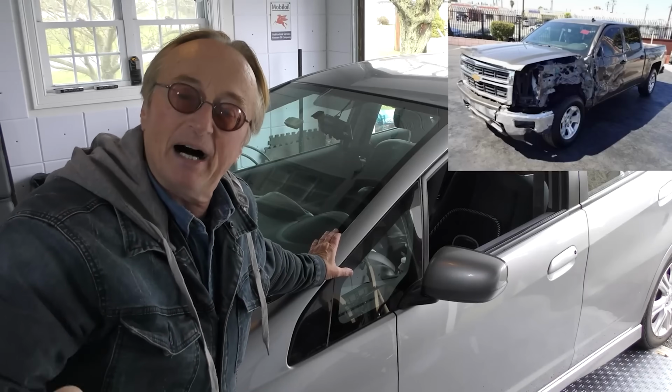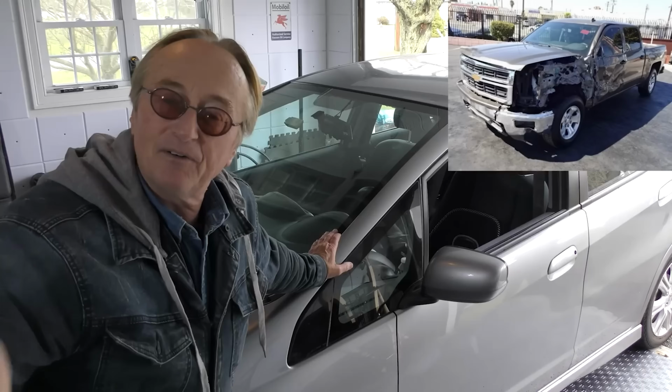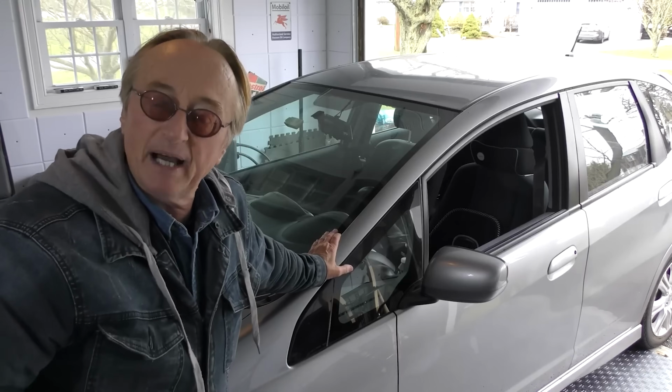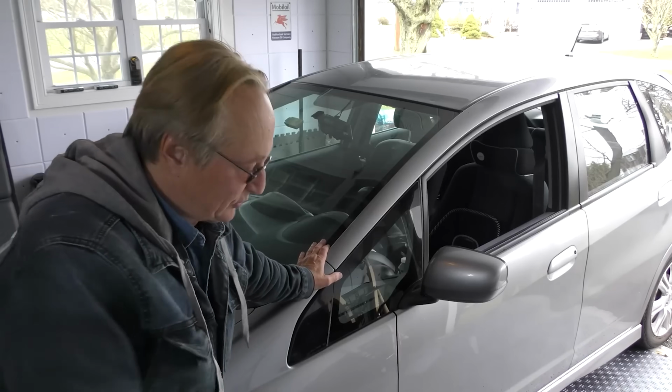You don't want to buy a rust bucket Chevy or a rust bucket Chrysler. They'll fall apart. These things are coated better. It's a better deal. Now, when you buy them used, you can't believe anybody, so you got to look at it. Who knows where it started out?